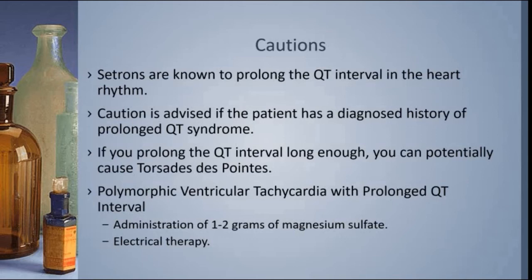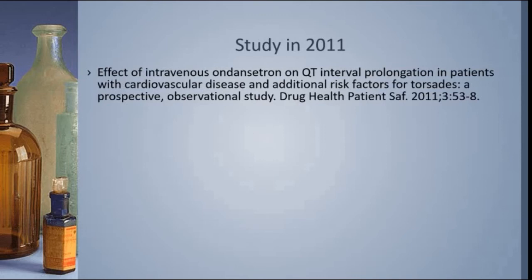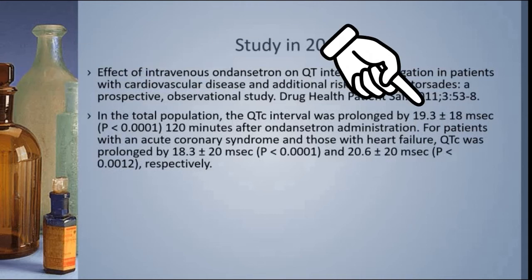How did we find out that ondansetron can cause prolonged QT? There were a series of studies. This one came out in 2011, and in this study, they took a look at the effect of ondansetron on patients that have cardiovascular disease or other risk factors for torsades. And what they found is that on average, after giving ondansetron, there was about 19.3 prolongation of the QT interval.